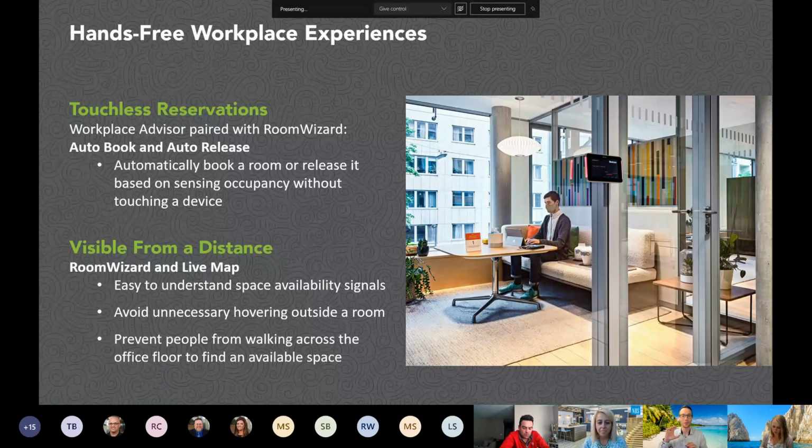And so touchless reservations is exactly that, where we can pair the solution that gives quantitative data that I talked about as the data-driven workplace return, that's Workplace Advisor, with Room Wizard, that scheduler outside the room in this photograph. After a moment where the system detects that somebody has walked into a room that hasn't been reserved, it can automatically book it and create a reservation. So it'll show up on the scheduler outside, the Room Wizard, it'll show up in Outlook, and it will also show up in the data. That way people can forego scheduling with their phone or the Room Wizard at all, and just walk right in.